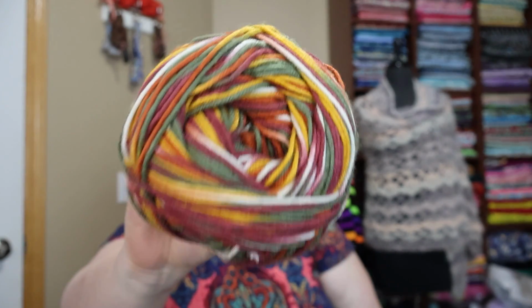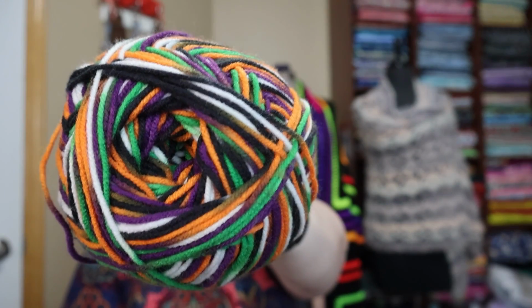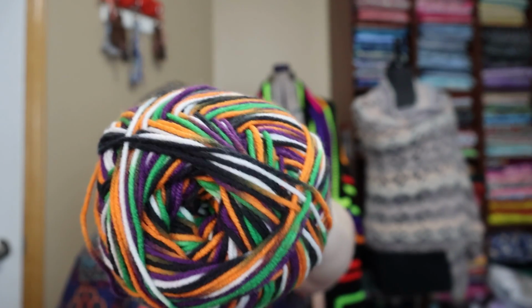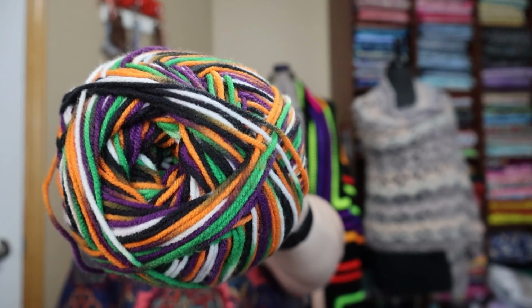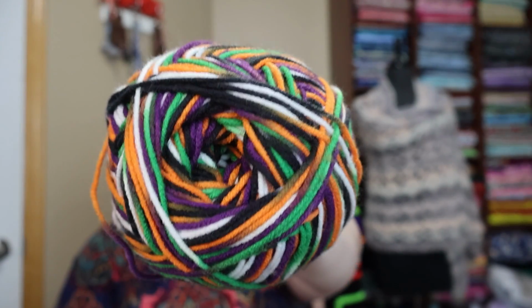We have this pretty autumnal one. Harvest. They all have the pull tab. All have the same yardage, same stats. It's just different colors. And they all feel the same. And finally, we have, I mean, this has to be Halloween, right? Indeed. Halloween. There you go. It looks very similar to one of the Herrschners Halloween colors. I think it's called Halloween Party. Except that one I think is more stripy and it has the sparkle in it. This, of course, is much shorter stripes, more variegated, and no sparkle.